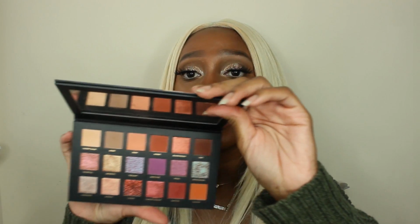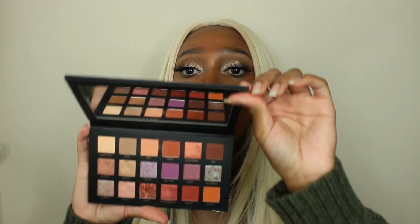Now, I've seen anti-hauls about this palette. I've seen good reviews about this palette. I've seen bad reviews about this palette. And I can understand why some people might not like this palette, or might want to take it back, or it's not their cup of tea. This is all me.